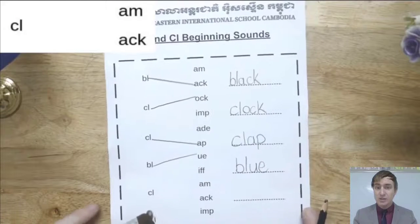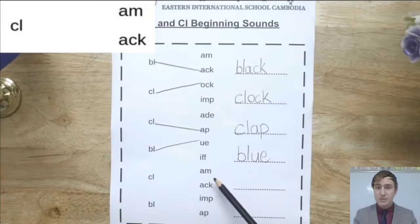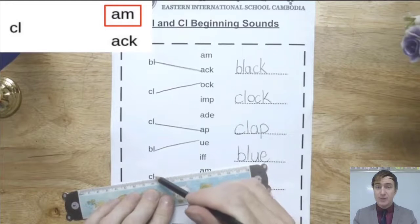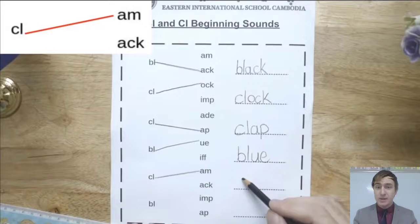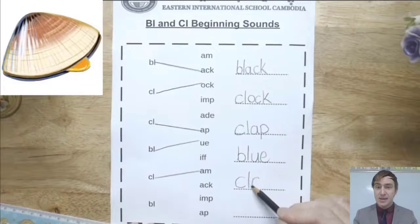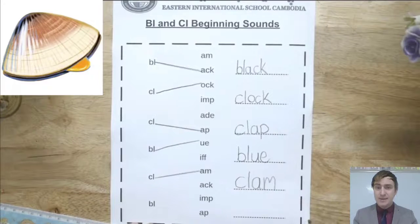Now we have a cl sound again. Should we use the am sound or the ak sound? That's correct. The word we are looking for is clam. So we need to use the am sound. Now let's write clam together. C, L, A, M. Clam.